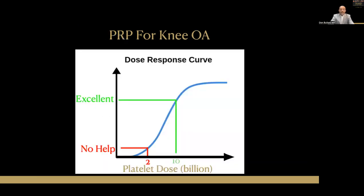And so now we can go back to our dose response curve. Now we have a second data point, right? We know from the initial study out of Australia that 2 billion or less is rubbish. We know now from this Indian study from Dr. Bansal that a dose of 10 billion in 8 cc's is fantastic. We can tell people that on average they can get a year of benefit.